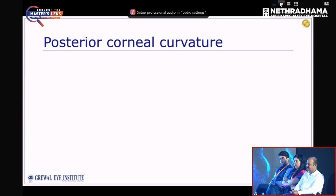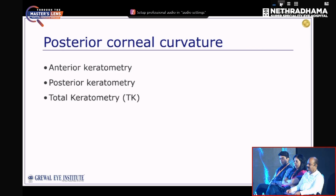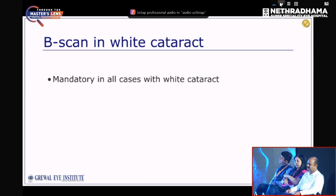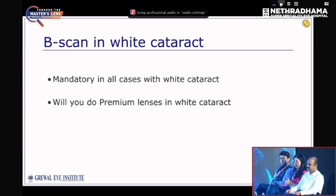The posterior corneal curvature is gaining more and more importance, and it deserves it, with the total keratometry coming. It deserves due diligence and due role to be given to it. B scan in white cataract should be mandatory in all cases with white cataract.